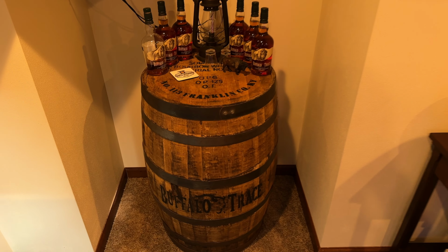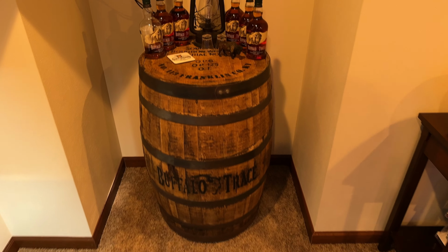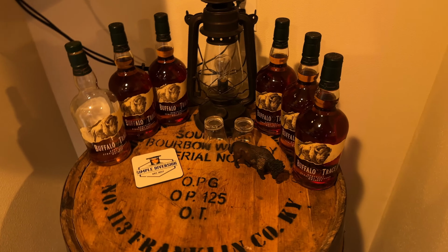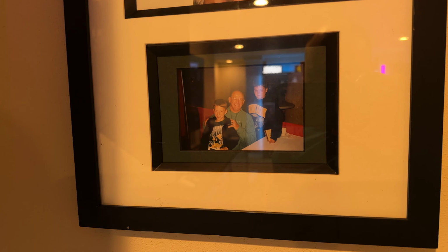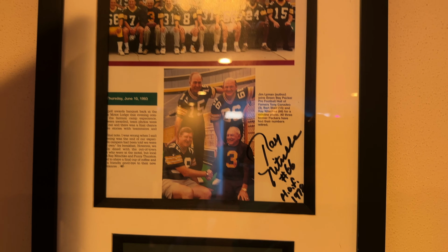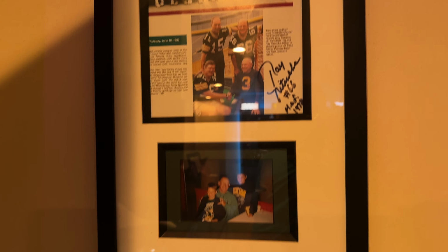I'm also into bourbon. You guys didn't know that. So this is a legit Buffalo Trace bourbon barrel, and I have a bunch of Buffalo Trace on top there. It's not expensive, but it's hard to find, so whenever I find some, I have to pick it up. This is me on the left, sitting on Ray Nitschke's lap, and then he signed this page of a Packer yearbook for me. So that's very special. Got to meet him when I was just a young lad.